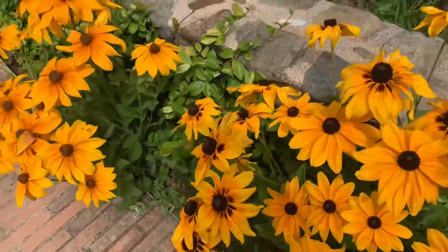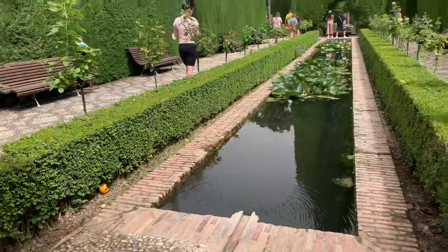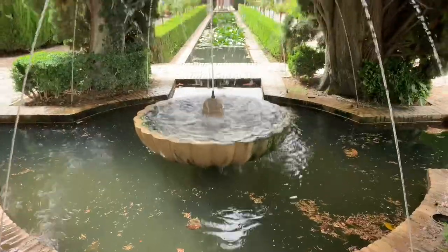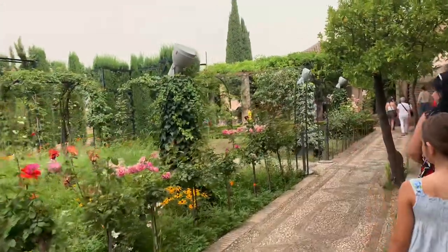The Alhambra also has its gardens, and they were beautiful. There were flowers and plants, and my favorite part were all the fountains that were there and the water. It was just all very beautiful.